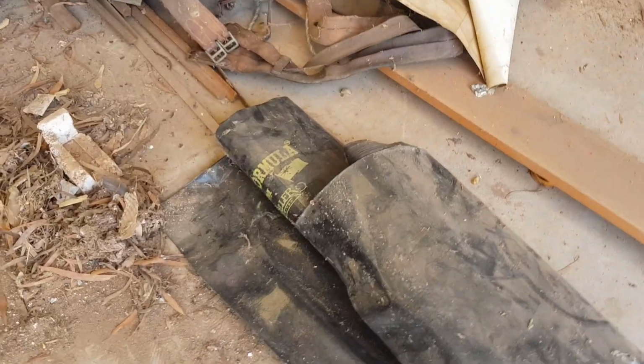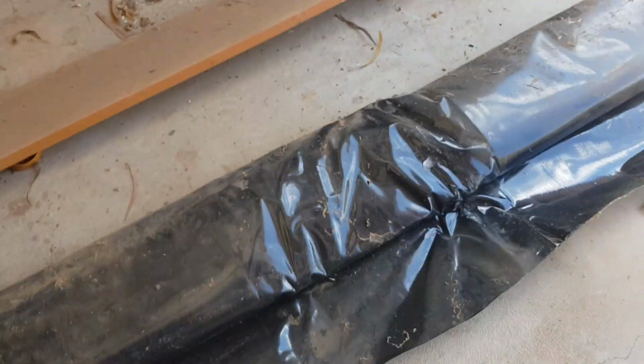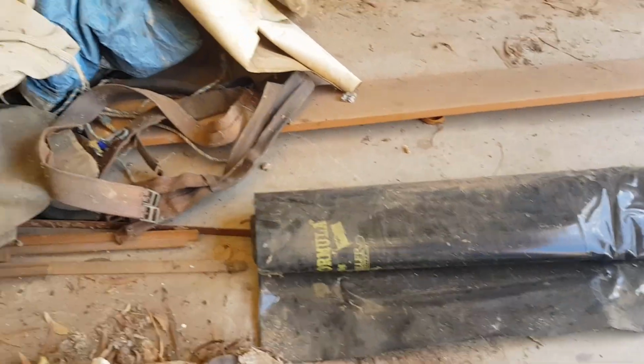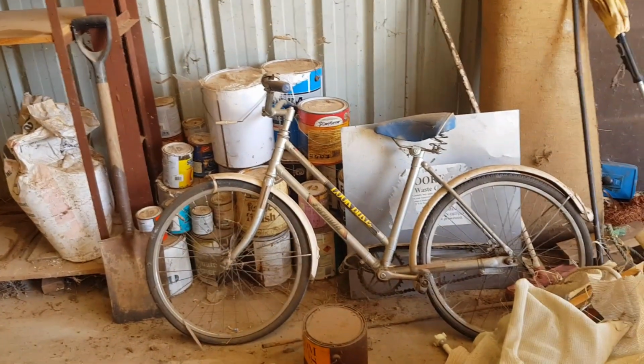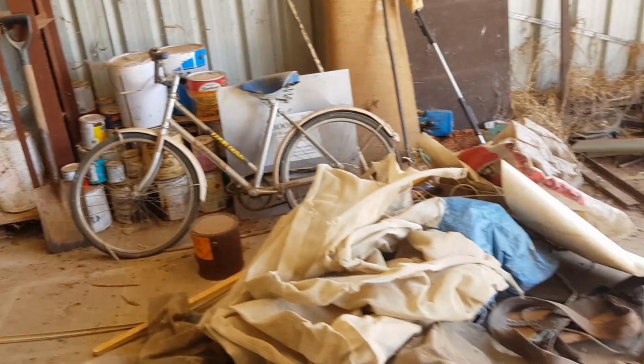There's a big sheet of builder's plastic here, which looks like it's never been used. There's a lot of it. So that may be handy somewhere. It's certainly saleable. All right, I might grab some of the cans of paint too, and we'll grab that bike frame. So we're getting there, but I'm not going to finish this today.